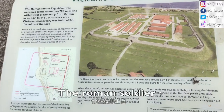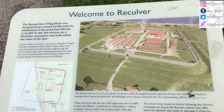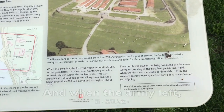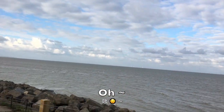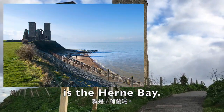The Roman soldiers stationed at this Reculver Fort helped supply other army units. And when the army left in 669, the church was built. I guess it's this one. Oh, so the bay I saw is Herne Bay.